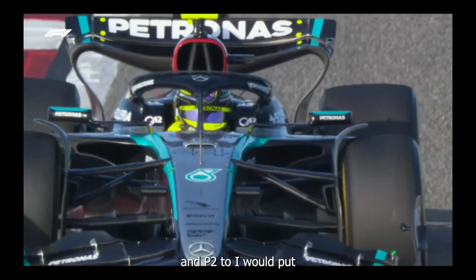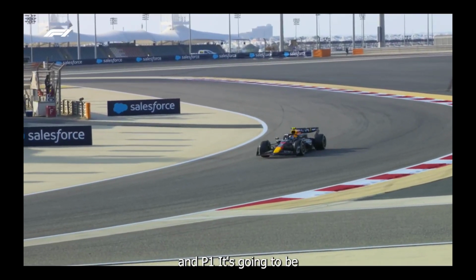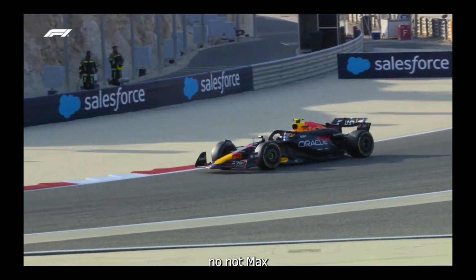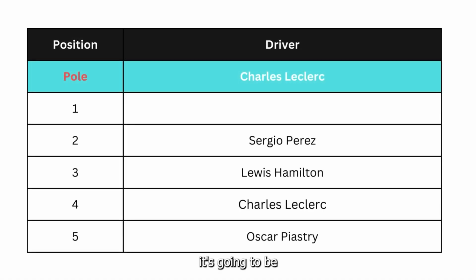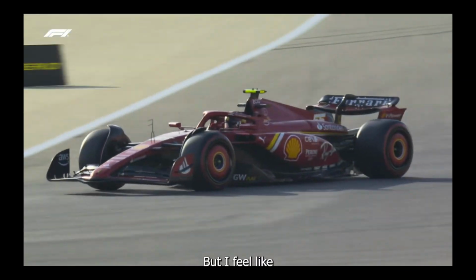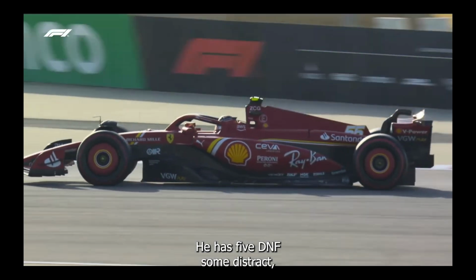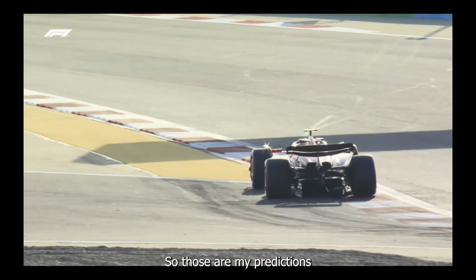And P2, I would put Sergio Perez. And P1, it's gonna be... no, not Max. It's gonna be Carlos Sainz. I just thought that up right now. I wanted to put Max on first. I wanted to put Charles on first and then Max on 5th, but I feel like Max is gonna DNF again. He has 5 DNFs at this track. It's gonna hit him. So those are my predictions so far.